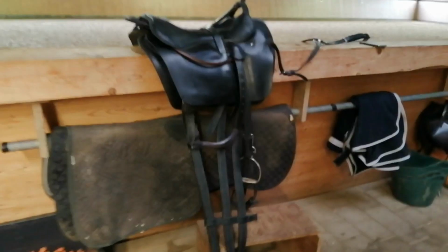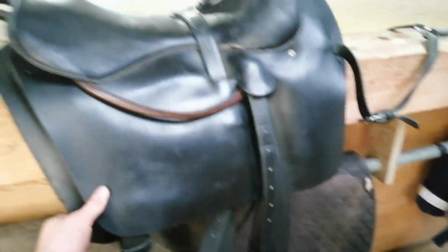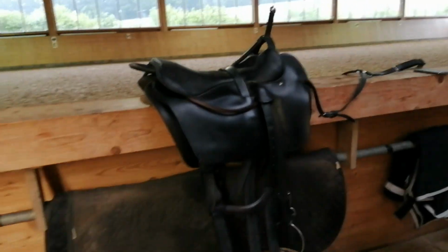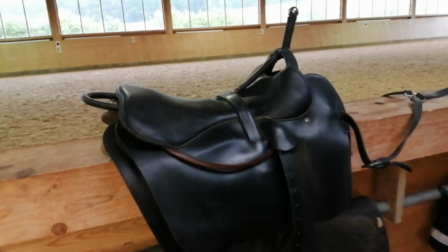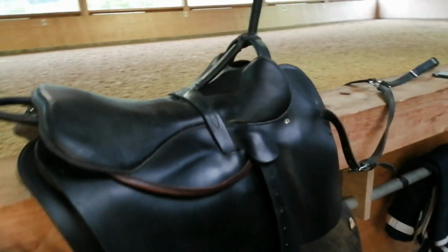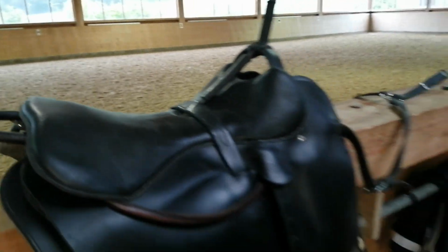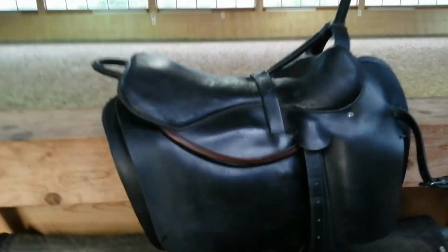So yeah, this is my saddle. It is a saddle built by a Frenchman by the name of Gerard Minier. Not sure if I pronounced that 100% correctly. But it is a bit of a mixture of a saddle. You can see that it is very much a Cossack style trick riding saddle with a sort of western seat pad. So yeah, it's different to any other saddle out there.